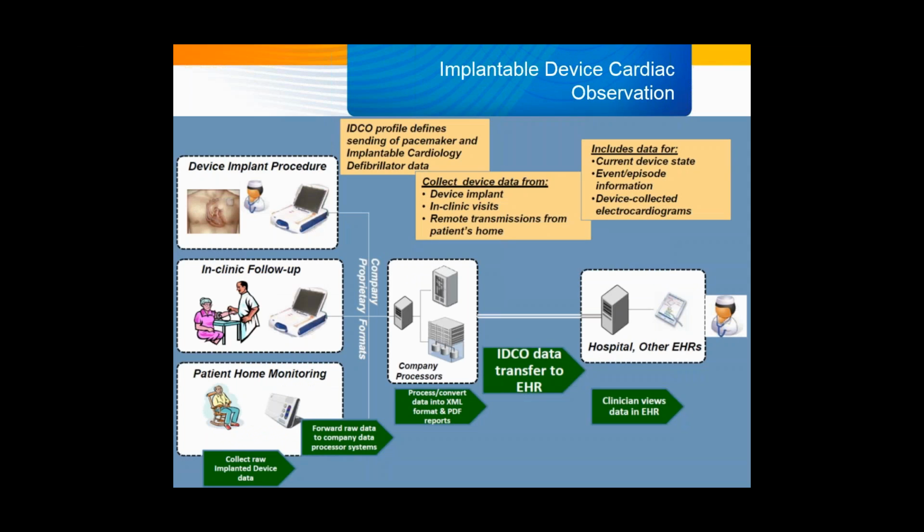The Implantable Device Cardiac Observation profile specifies the creation, transmission, and processing of discrete data elements and report attachments associated with cardiac device interrogations or observations or messages.